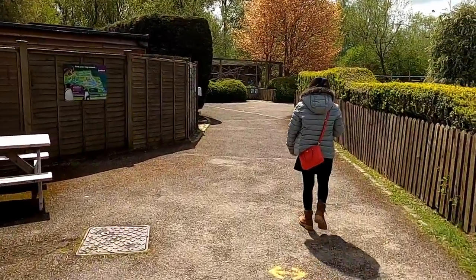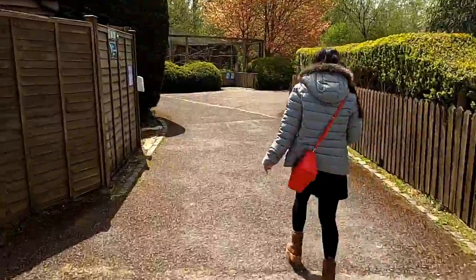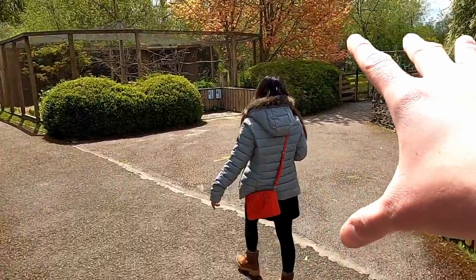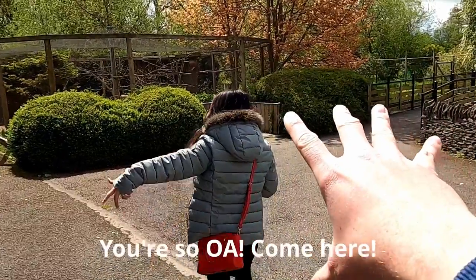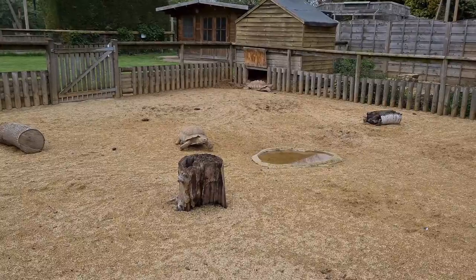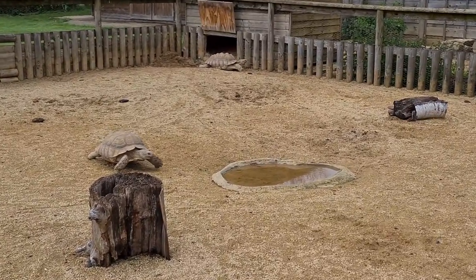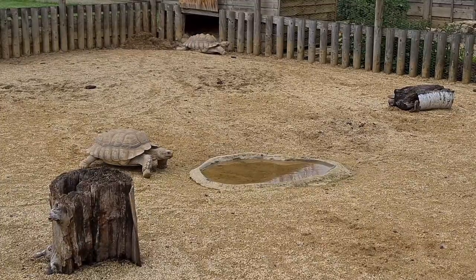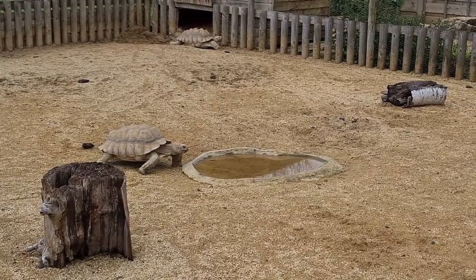I'm coming. She's running. No, yum yum. I can't get you. Come on, little tortoise. I'm going in the water, please. You can do it. Come on. Almost there. Come on.